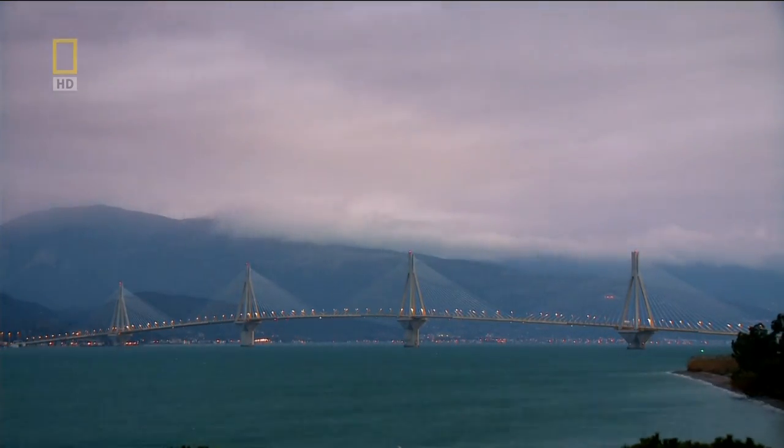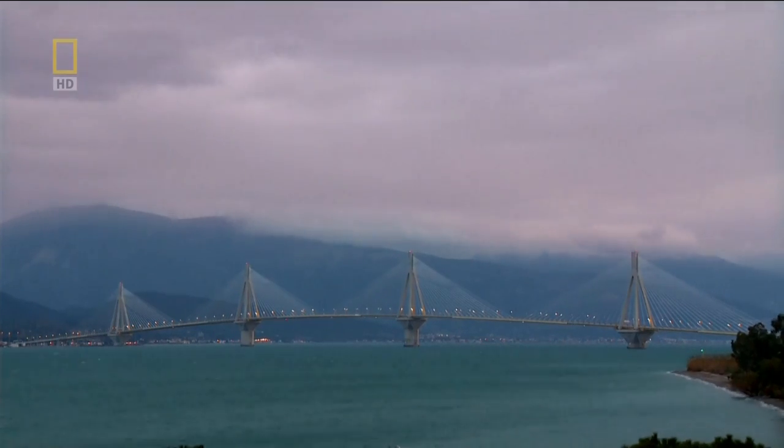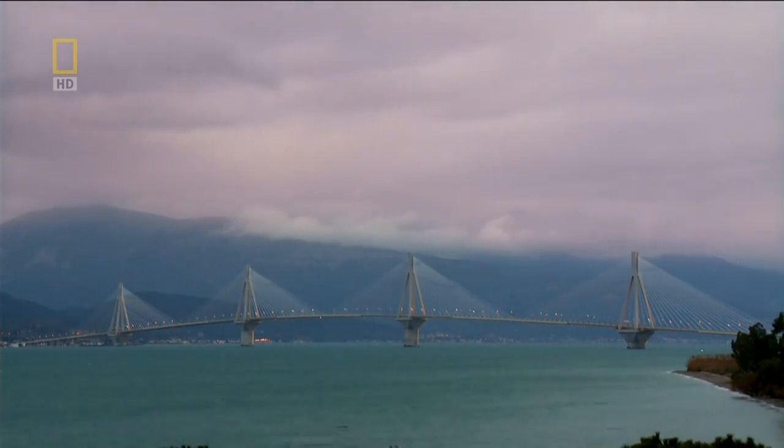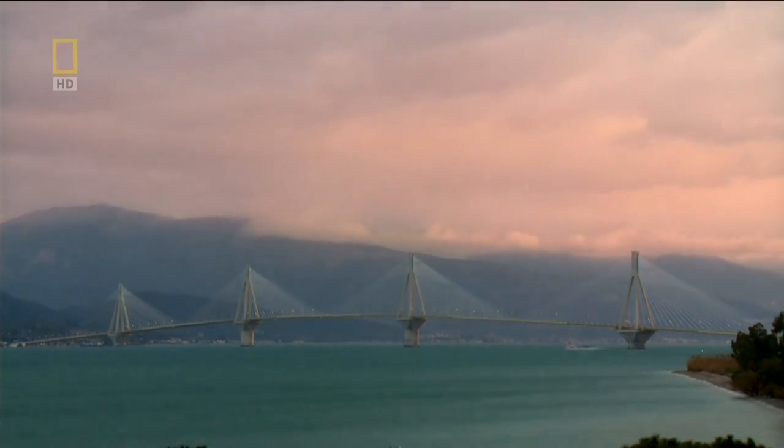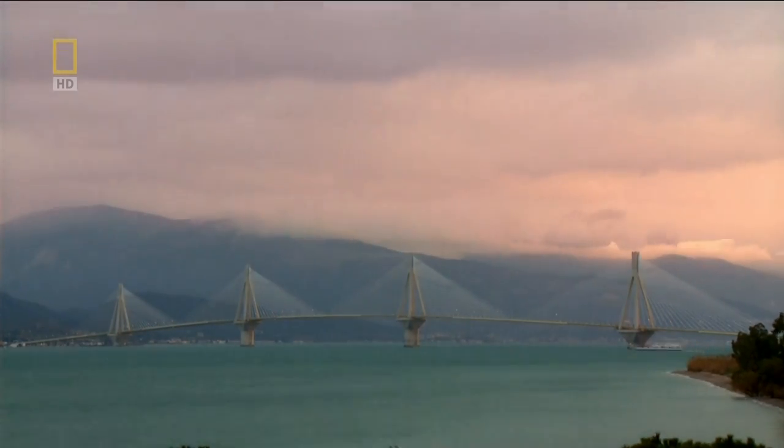None of this was possible in the Gulf of Corinth. You can't drain the bottom of the sea, and there's sand to compact up to 500 meters deep, an impossible task. There was no solution in the bridge builder's manual, so the Rion designers had to come up with their own, which they did, thanks to incense.